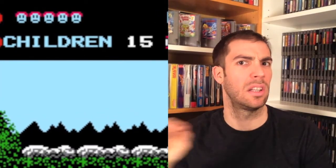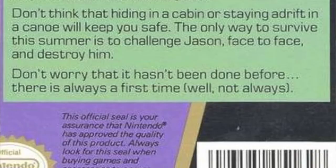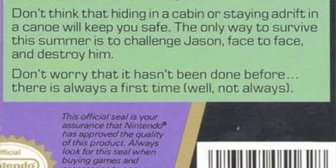Probably should just gloss over that because we're at a camp with children apparently in this video game. You know what? Let's not look into that too much. Don't think that hiding in a cabin or staying adrift in a canoe will keep you safe. The only way to survive this summer is to challenge Jason face to face and destroy him. Haha, it has destroy on the back. Well done. Don't worry that it hasn't been done before. There is always a first time.